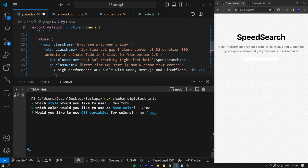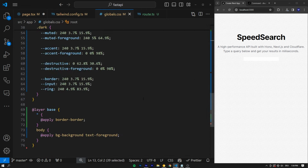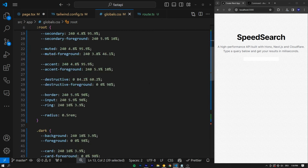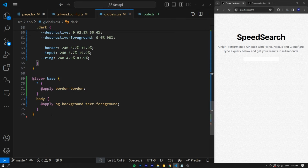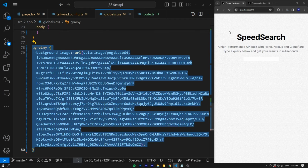Would you like to use CSS variables? Yes, we definitely want those. And that's going to set up our globals.css for us. And I hope it doesn't overwrite what we already have in there. Oh man, it did. It overwrote our grainy class. Well, let's paste it back in. I didn't know it would do that. That sucks. Let's quickly grab our grainy class and paste that back in, just so we don't lose the kind of background texture we have in here. Just looks a bit better that way.